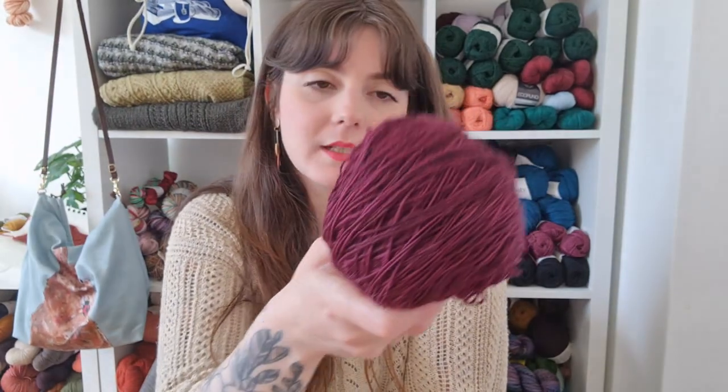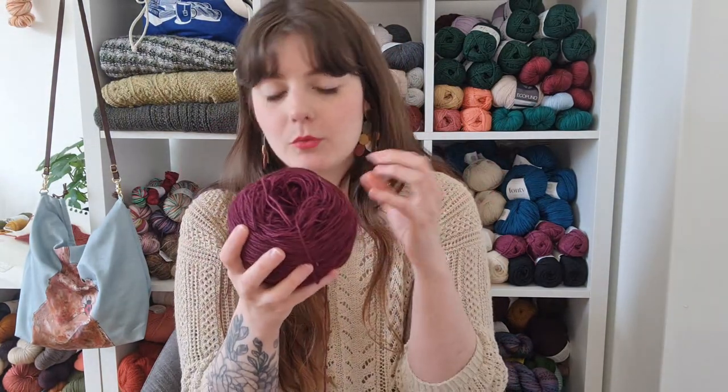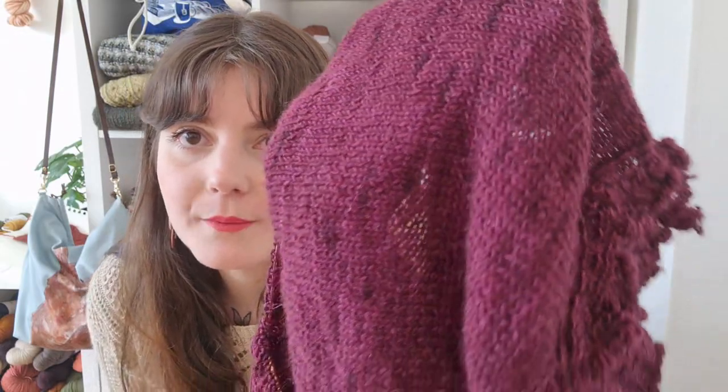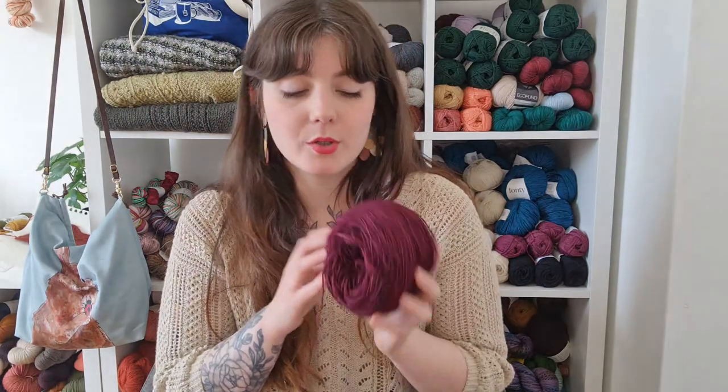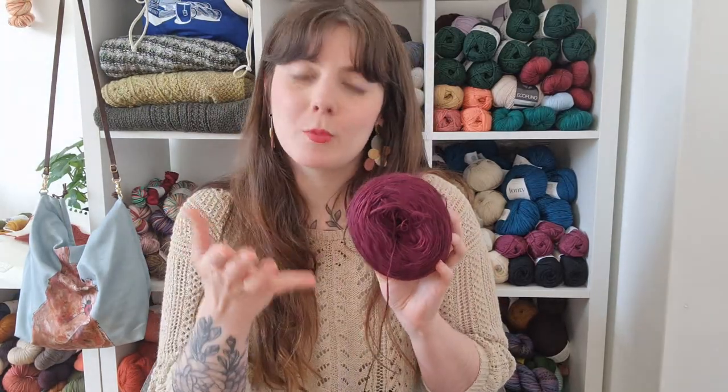The color is completely wrong. This is a blend of merino, mohair and silk. And I really like those types of yarn with the mohair in, because you get a really nice halo, but it's not so fuzzy, and it's really beautiful. The color is much darker in person. It's more of an eggplant plum color. It shows more pink.